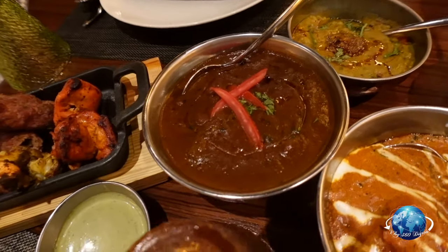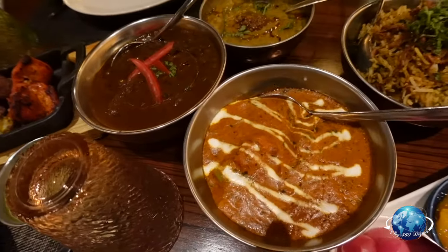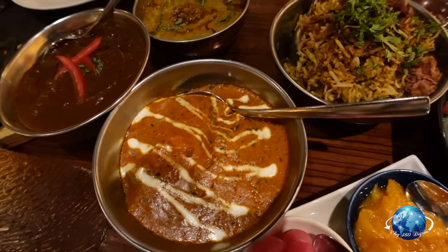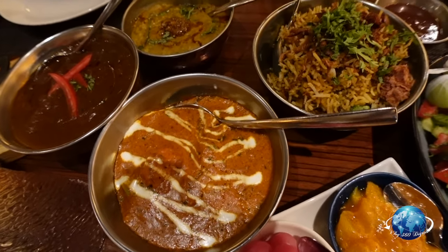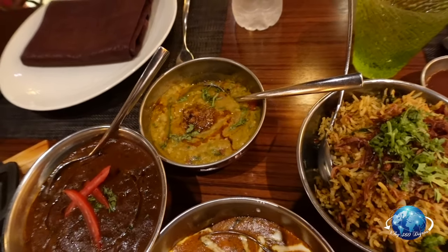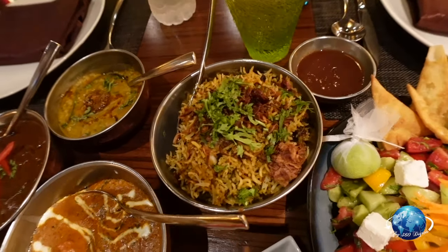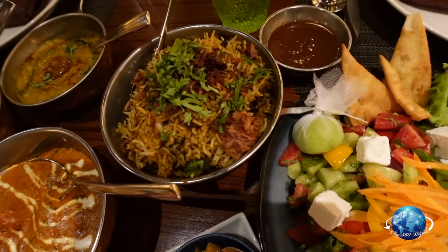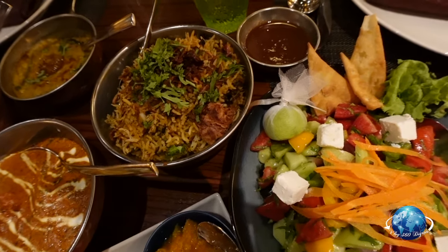Then the next one we have the lamb, which is a juicy lamb. We are using Australian lamb, and it's Rogan Josh. Then we have Murg Makhni. It's a classic one, which most people love all over the world. Then we have the common dal tarka, which people adore, and we Indian people cannot skip this dal. Then we have a biryani, a Hyderabadi style biryani with a lot of flavors, and the meat is really soft and juicy.